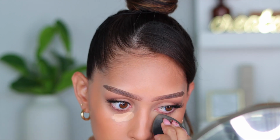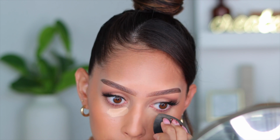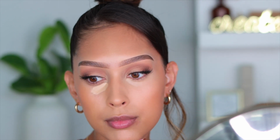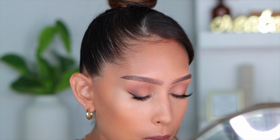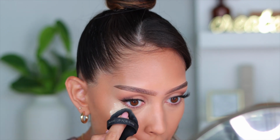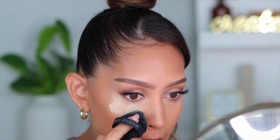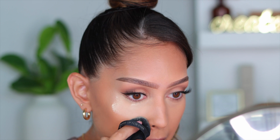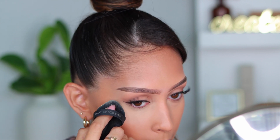Every time I use this concealer, I'm blown away. You only need that little bit. That's all you need. Look at that. It's so good. So I'm gonna go in with my powder, and you guys already know I'm gonna go from the outer part of my eye to the inner part of my eye to make sure that I really get inside those lines. I don't want any creasing throughout the day, and that's going to be the best way to avoid any creasing. Any brightening powder will do.